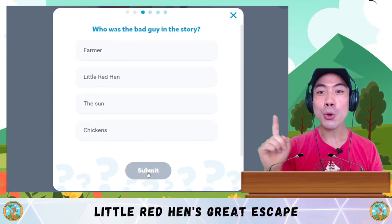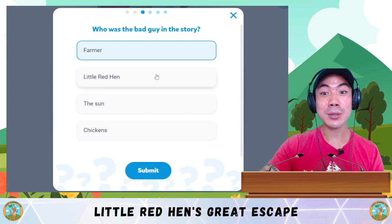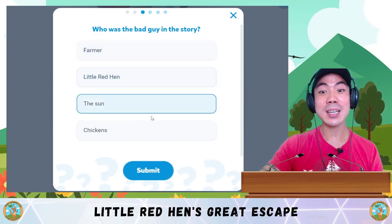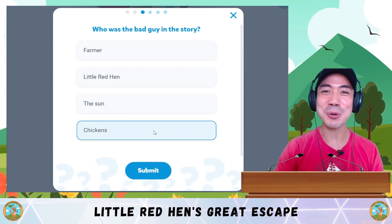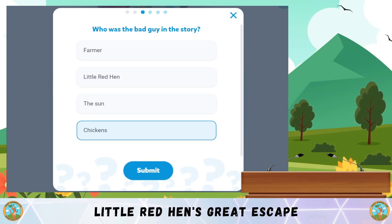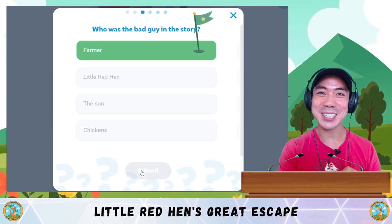Question 3. Who was the bad guy in the story? Was it A, the farmer? B, the little red hen? C, the sun? D, the chickens? What do you think about this one? I'll give you a moment. The answer is A, the farmer was the bad guy in the story.